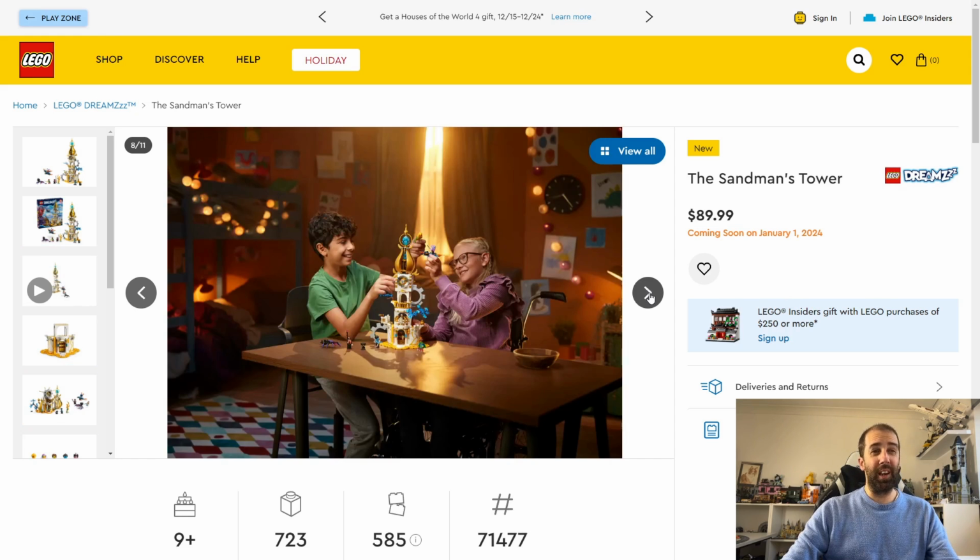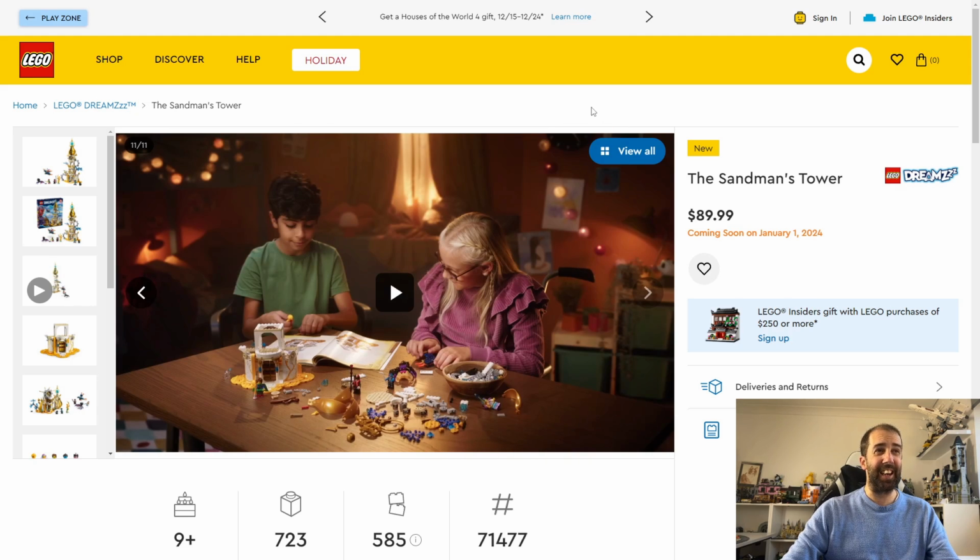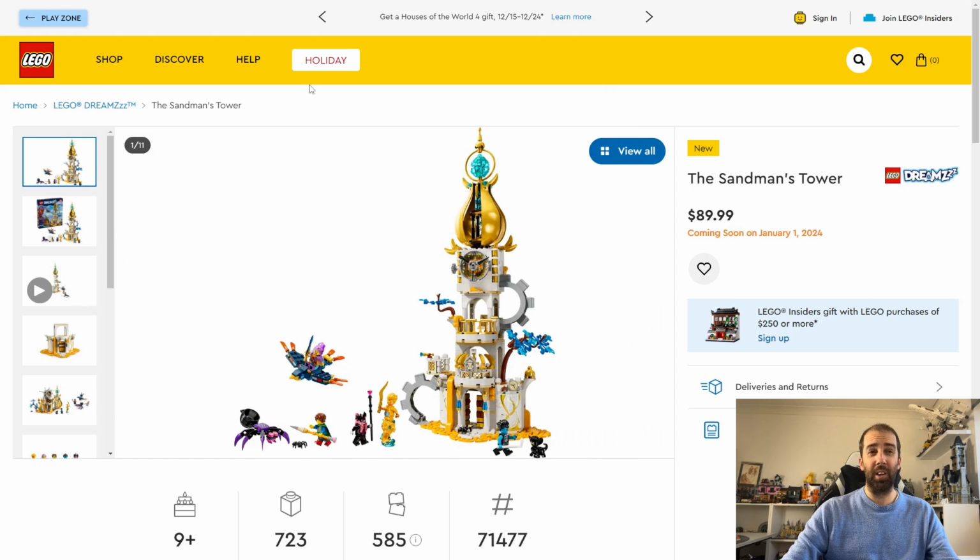The first wave was pretty decent with a couple of sets that were quite good, but the second wave, yeah, I think a lot of room to improve. So it'd be interesting to see what Lego do going forward for the rest of 2024. But this next wave, nothing really appealing at all here. But I'm not a collector of Dreamzzz, so that might be why. But there's a lot to improve on, I feel.